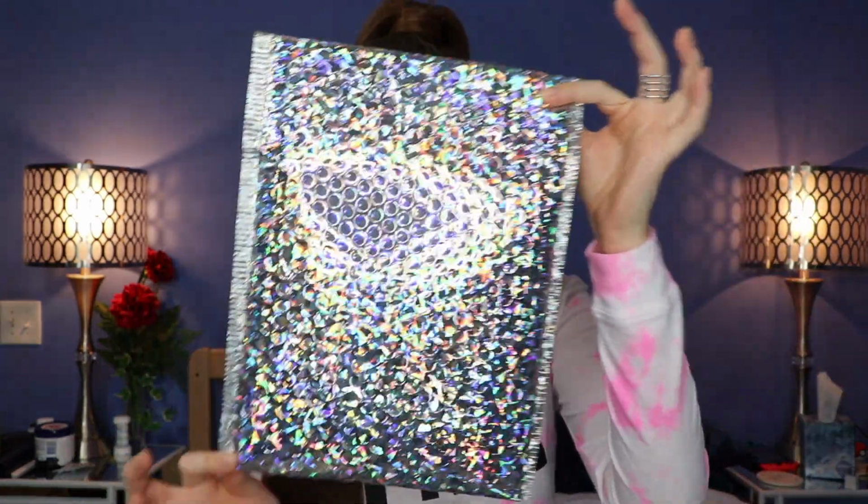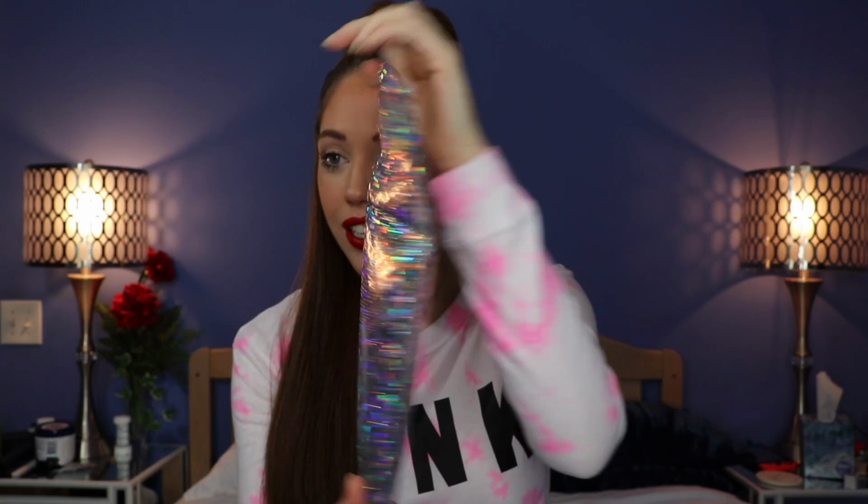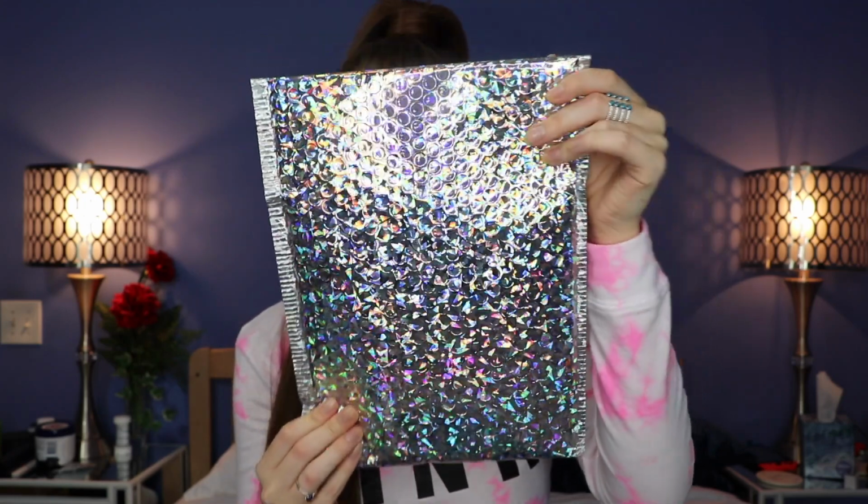I love the packaging on this. And then here is this one right here. Comes in this very shiny, very holographic mailing package right here, and it's just so trippy and so fun to look at. I'll tell you one thing right now, whenever I look at this, I'm real proud to be a holosexual.